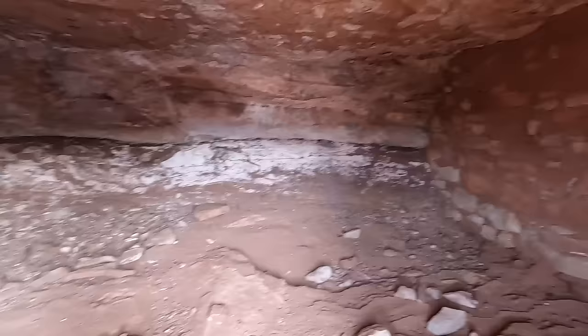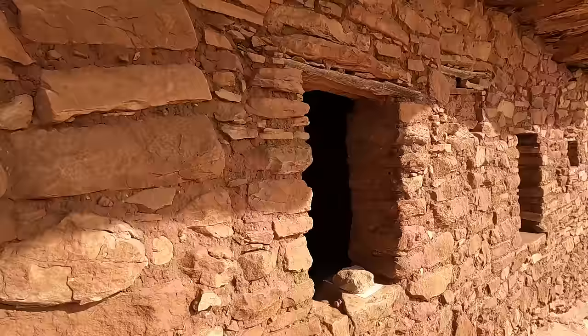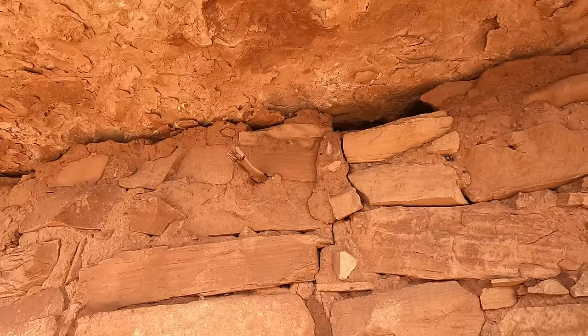I just can't believe how amazingly well built these walls are. They used logs and sticks to prop open the top of their windows, which are still remaining very well today.